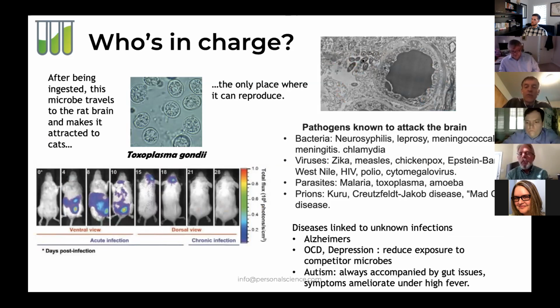It suddenly becomes really interested in cat urine, which of course is a good way, if you're a mouse, to get eaten by a cat, and thereby letting that microbe find its way inside the gut of a cat and reproduce there. And I think that's just a fascinating example of ways that microbes are probably controlling brains that we have no clue about.